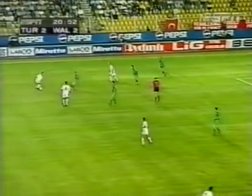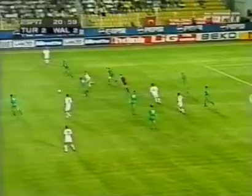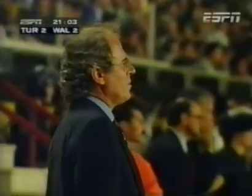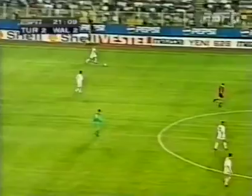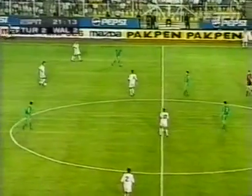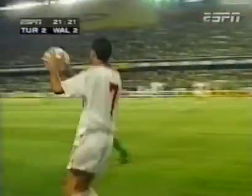That was beautifully struck. Savage getting into position, wasn't picked up. And 2 goals inside a dramatic 2.5-minute spell, meaning that we now have a 2-2 game. Mustafa Denizli, the coach of Turkey, must be scratching his head, trying to figure out what on earth has happened here. It all began so promisingly for the Turks. 2 goals inside 8 minutes for them, but the Welsh have responded in no uncertain terms.